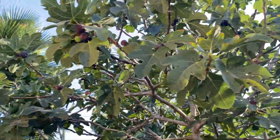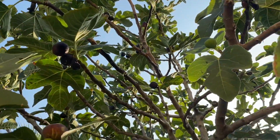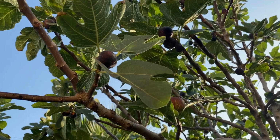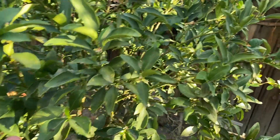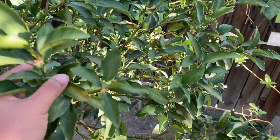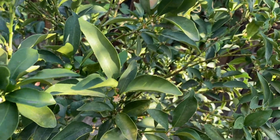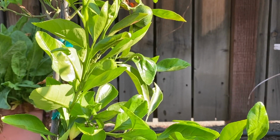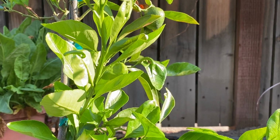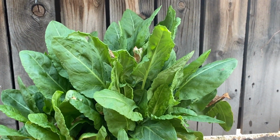Now let's go to the other side. I've shown you this one. This is our fig tree, which is loaded with fruits right now. I just need to spend more time harvesting them. And then this is kumquat with tiny fruits. So today is the next day. I stopped filming yesterday because it was drizzling, and I had to start work. This is Satsuma mandarin with a tiny fruit there, and then that one is a French sorrel.